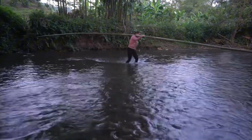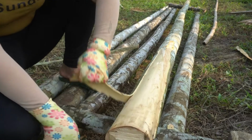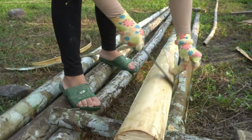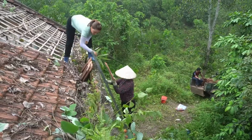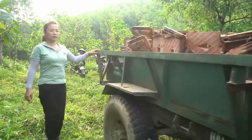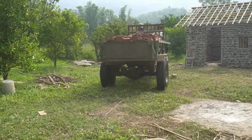However, the trees need to be straight, and strong wood is very important. The sound of the blade striking the trunk is crisp. With each chop, the wood chips fly. One by one, the small trees are successfully cut down and carried down the mountain. They will serve as supports for the roof. This collection is already sufficient.